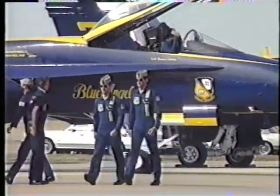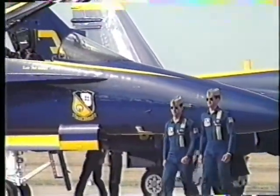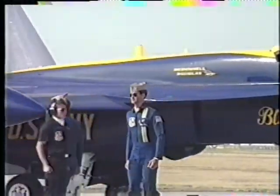The lead solo, from Savannah, Georgia, Lieutenant Commander David Anderson. The opposing solo, from Mount Dora, Florida, Lieutenant Wayne Mullner.